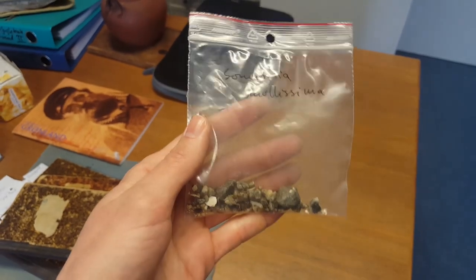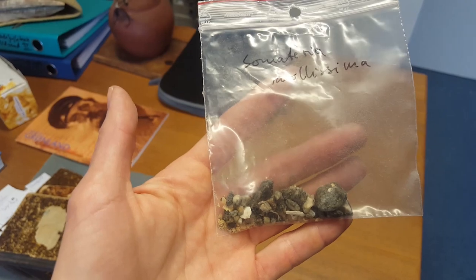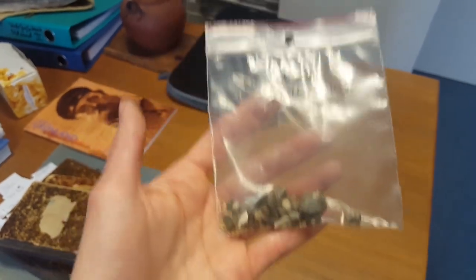In one stomach? Yes. They have that many stones in one stomach? And that's for crushing mussels and sea urchins and like that. And they're huge.